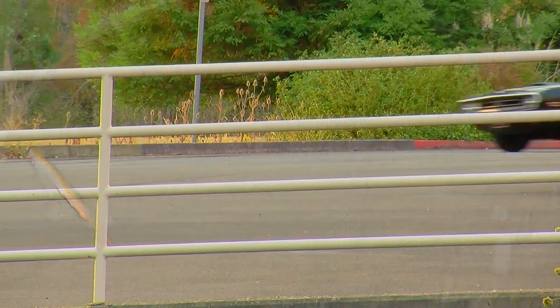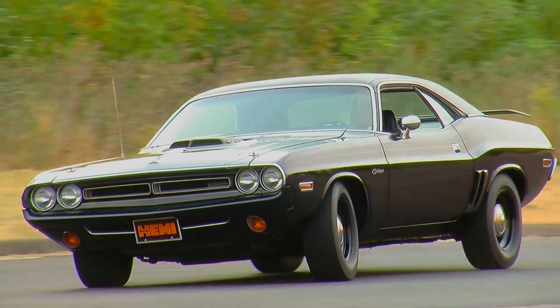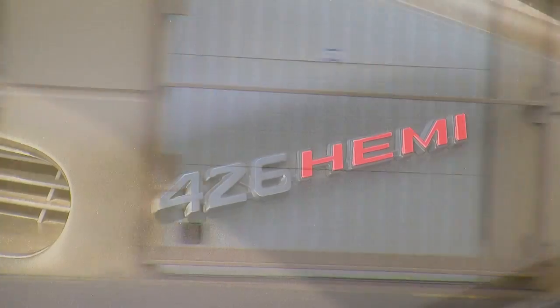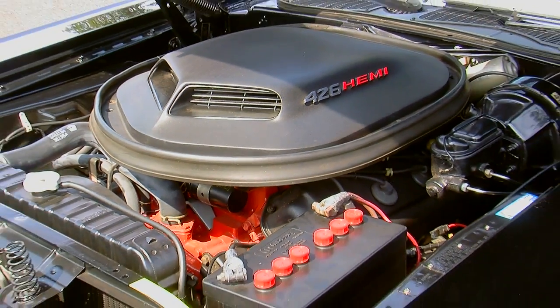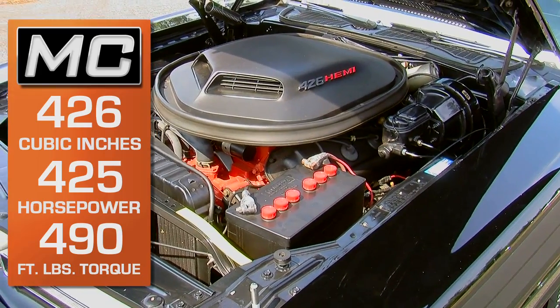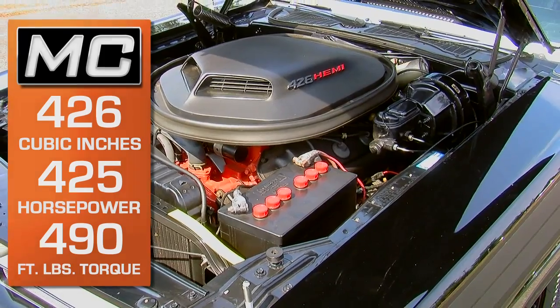as you hammer down, hit those two four-barrels opening up wide, and rowing through the gears. This car also has a track pack rear end with a 3.54 ratio, power brakes, and of course with 425 horsepower and 490 foot-pounds of torque, that Hemi is able to leave black marks on the ground that match the black paint on the side of the car.